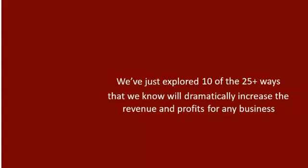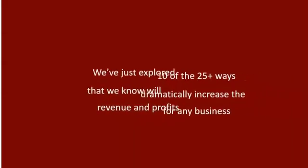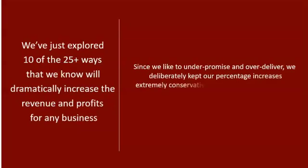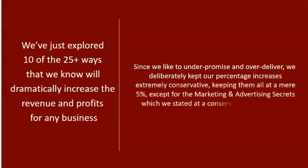We've just explored 10 of the 25 plus ways that we know will dramatically increase the revenue and profits for any business. Since we like to underpromise and overdeliver, we deliberately kept our percentage increases extremely conservative, keeping them all at a mere 5%, except for the marketing and advertising secrets, which we stated at a conservative 10% increase. We wanted each impact to be believable and achievable.